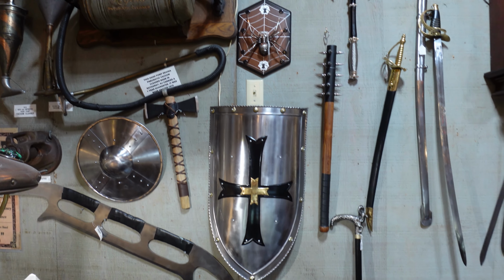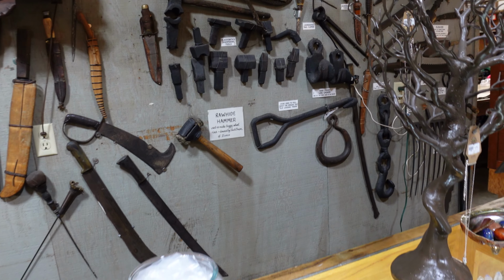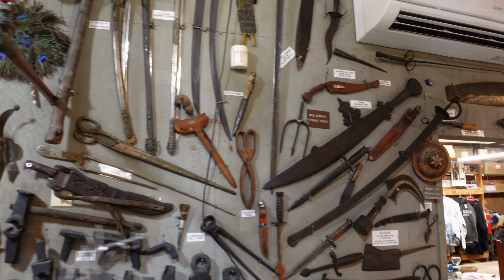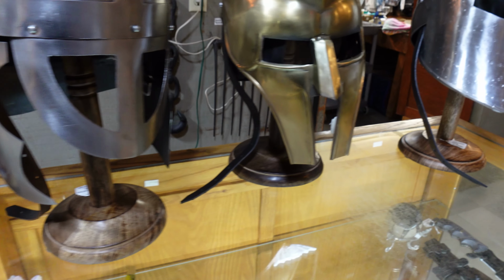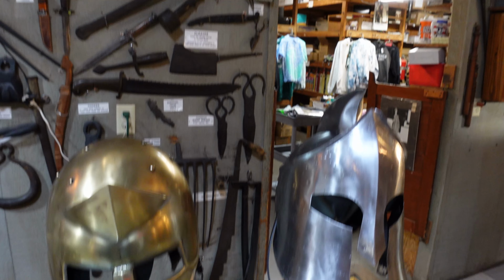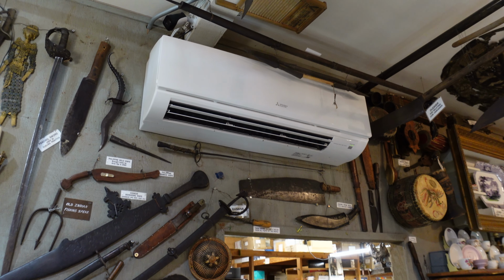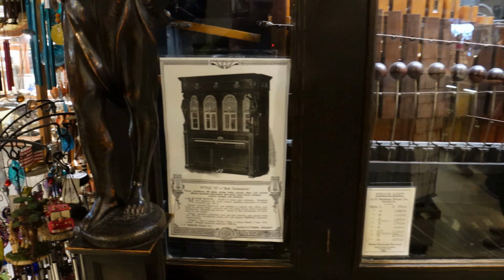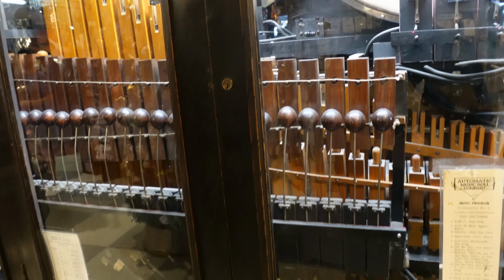Some more weapons here on this back wall. Some old tools as well. Some replica maces, looks like from 300, the movie. And this is an ancient Mitsubishi mini split. Just joking. This thing's really neat. This is a solo orchestra. Whoa, look at that. It's like a player piano.